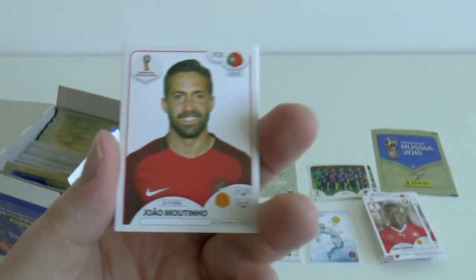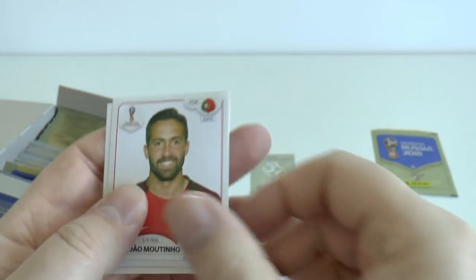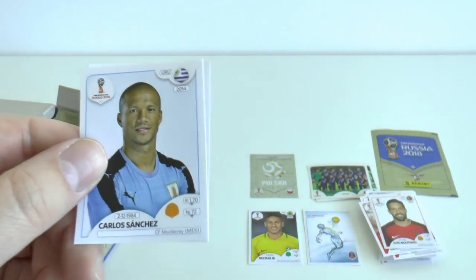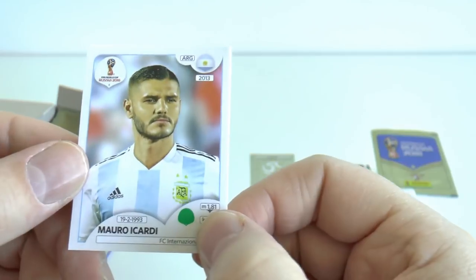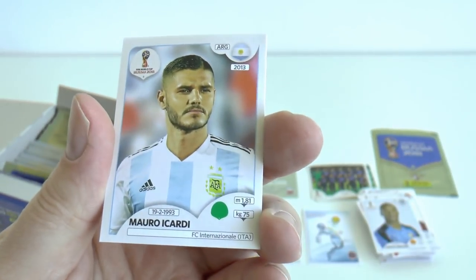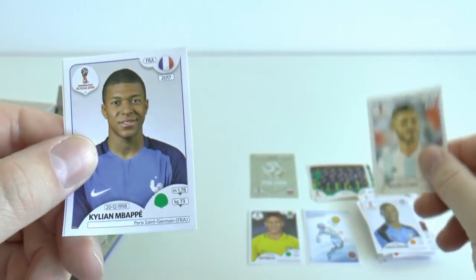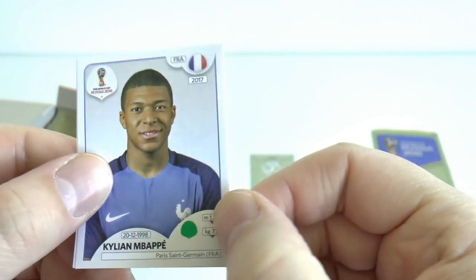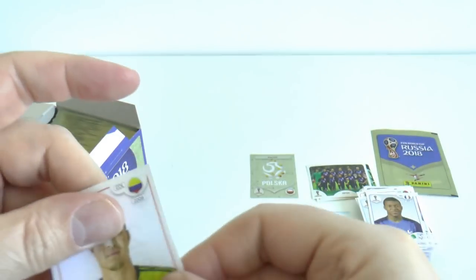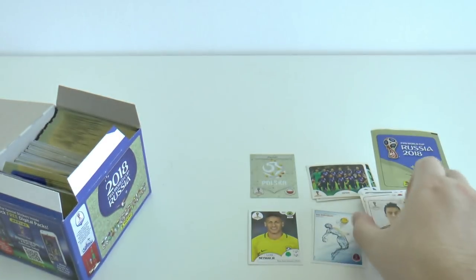This time we have João Moutinho. He must be getting on a bit. Yeah, born in 1986, as you see. Not as old as you think, actually. Carlos Sanchez from Uruguay. Next up is Mauro Icardi, one of the top scorers in Italy, of course, for Internazionale. Then you've got the youngster there, Kylian Mbappe, flying striker stroke winger. And finally, Giovanni Moreno of Colombia completes that pack.